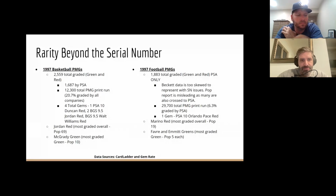And if you multiply the set times the amount of parallels, you've got 12,300 total PMG print run. So 12,300 total reds and greens amongst all players, which means about 20% of all cards have been graded. Now, obviously, there are some crossovers, so that number may skew a little bit lower than 20.7% if you have people cracking them or just crossing them to other grading companies.